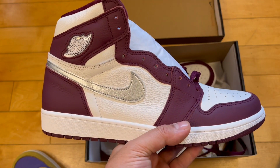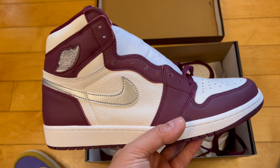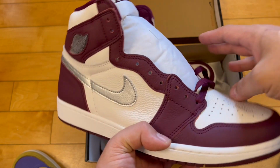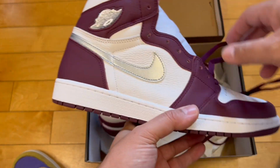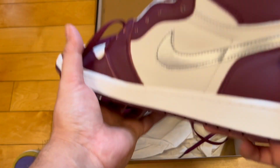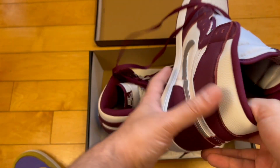You know, you get your wine tasting on, wherever you're at. Wear these to the party, or wear these to the winery, the Bordeaux's. This is the perfect wine tasting sneaker.